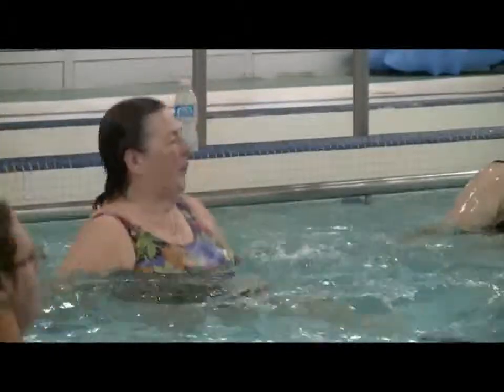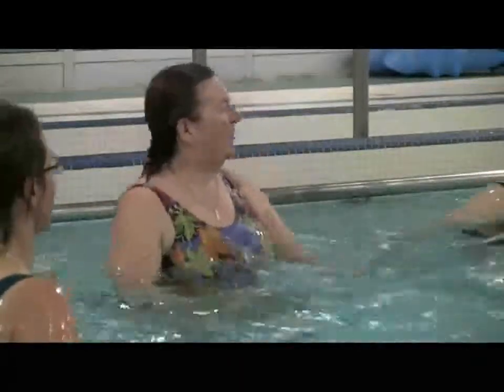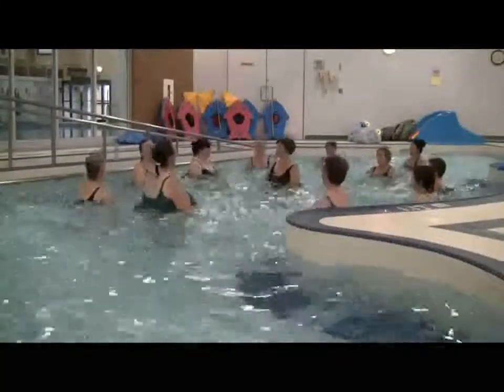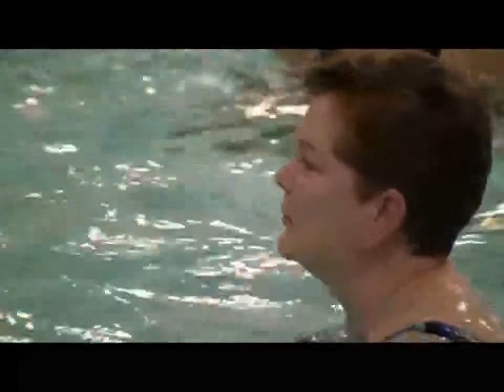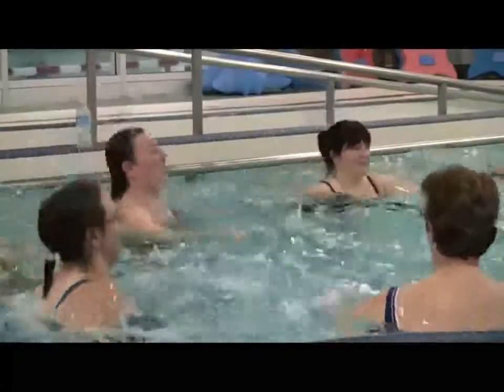and pulling my hip bones together, which is comparable to sucking in your abs, but you can actually breathe when you pull your hip bones together. And just strengthening your whole core, because many people with fibromyalgia also have difficulties with balance. And if you strengthen your core, then you have better balance and you're less likely to have falls.